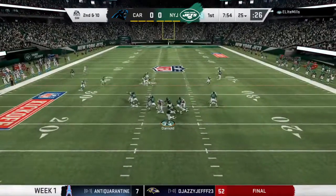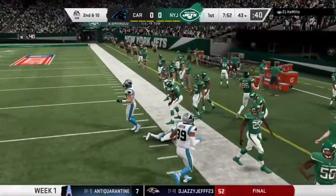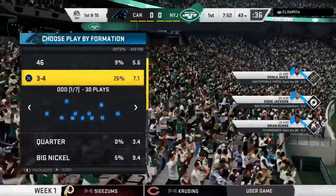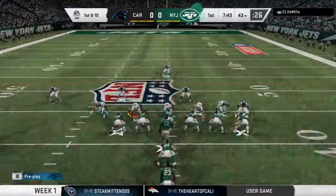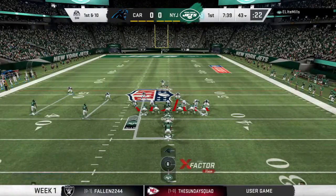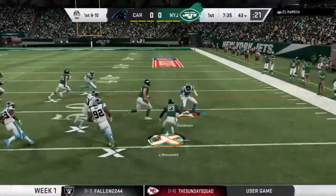A play fake, and it's Darnold. It's caught by Roberts. A Jet first down, 18 big yards that time. And a nice start there to the aerial attack to pick up the first. And I think preseason is officially over now. Getting into the groove of the regular season, that's a great way to get started. First drive of the season, what a nice completion.